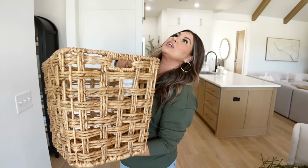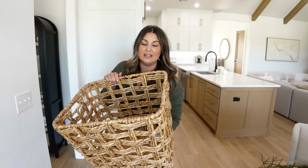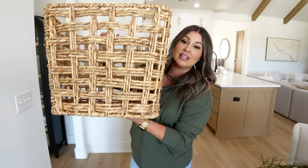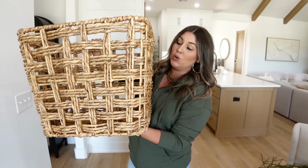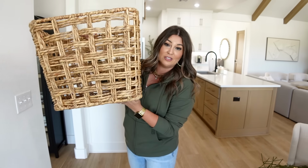This would be so good as a gift. If you have tons of stuff you're buying for someone, what a nice way to give this along with a blanket and a pillow and something else. But this is stunning, and the quality is amazing. So don't forget, links down below, and I feel like this is an ad.